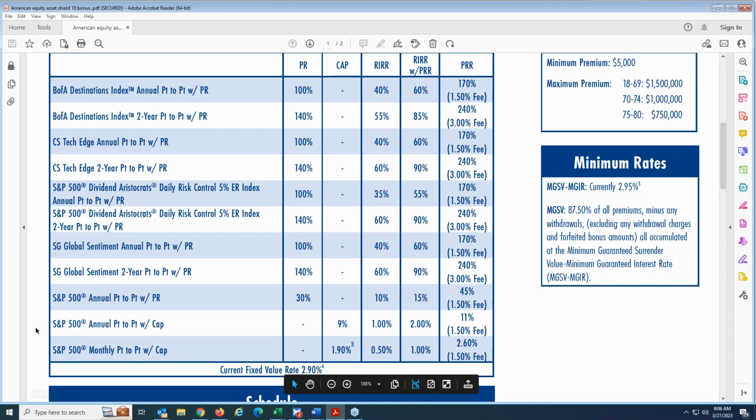Right here, and this is right now, guys, to be able to just get the S&P 500, over the last 100 years, including dividends, I think the S&P 500 was around 9%. Heck, if I can get an S&P cap at 9% right now, that's out of this world. No cap or spread on that.